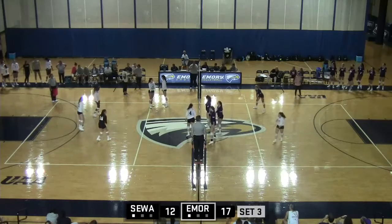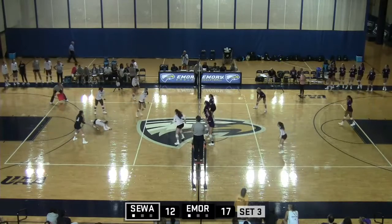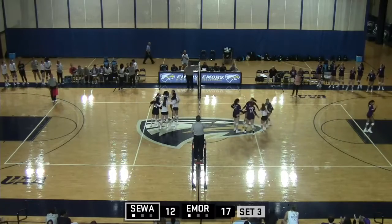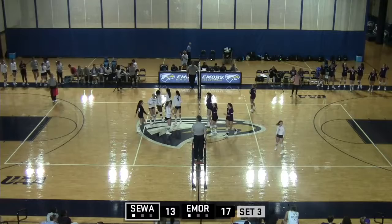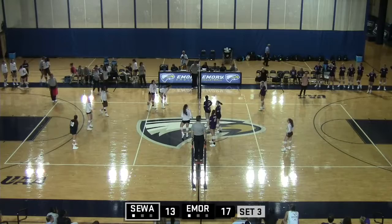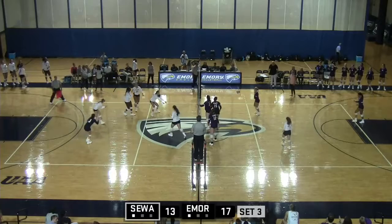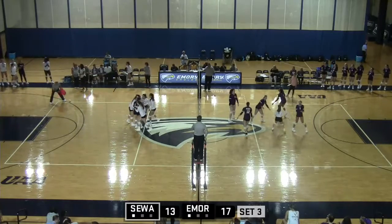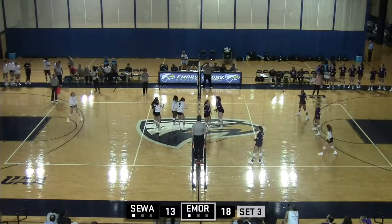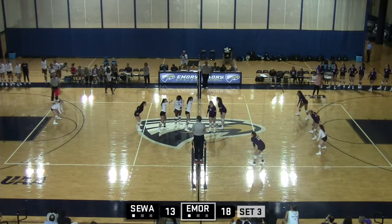12 serve 17. Tough serve by Stewart, outside to Martin, and she goes wide. And here comes Sewanee back, 13 serve 17, they're within 4. That one goes in the net. Emory catches a break there. I kind of felt like Sewanee might go on one of their runs here, which they showed they could do last set. 18 serves 13.